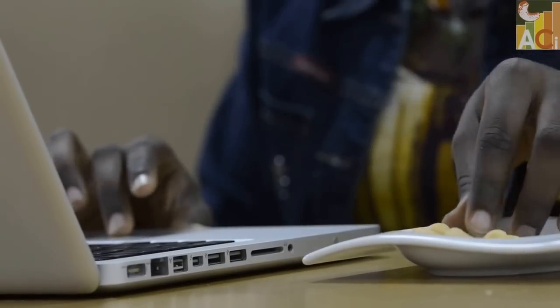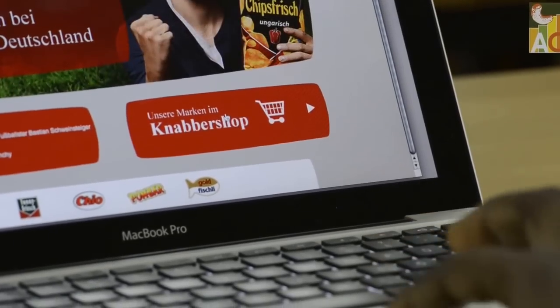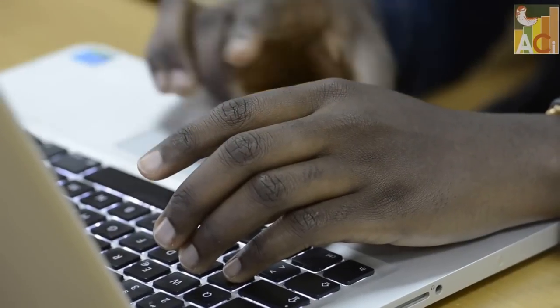Elfrieda studies medicine in Germany. While studying, Elfrieda loves eating cashews because of their high nutritional value. To not lose time that can be spent on studying, the student orders the nuts comfortably in the online shop. Africa, as the world's second largest producer of cashew nuts, has a great potential to supply the increasing demand.